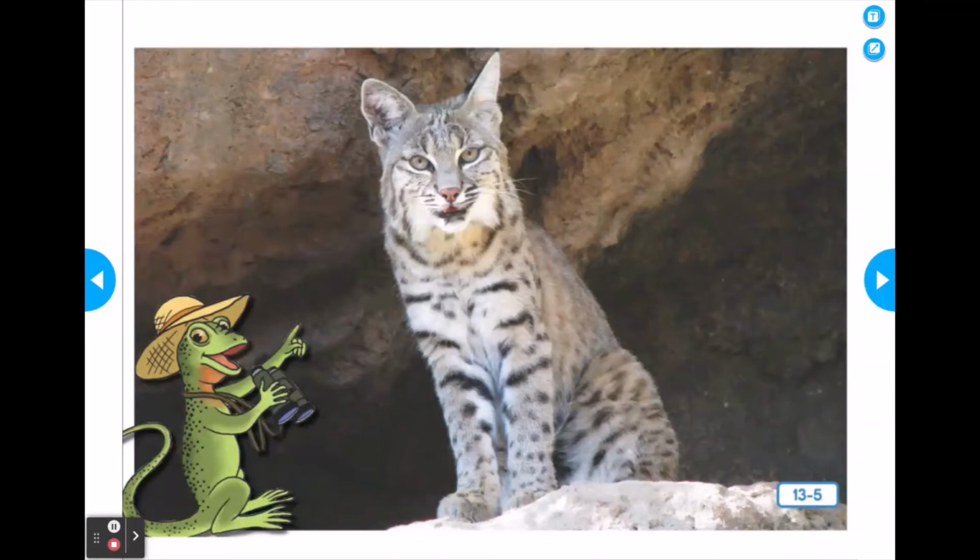Now, this animal has to protect itself from the weather and to stay cool too. What animal do we see in this picture? It does look like a cat. My friends say bobcat. This is a bobcat. And do you remember, how does the bobcat protect himself when it gets too hot and he wants to stay cool?